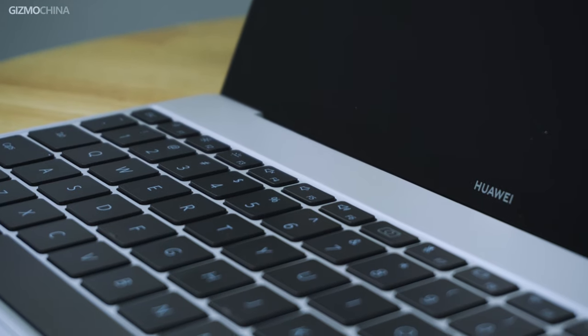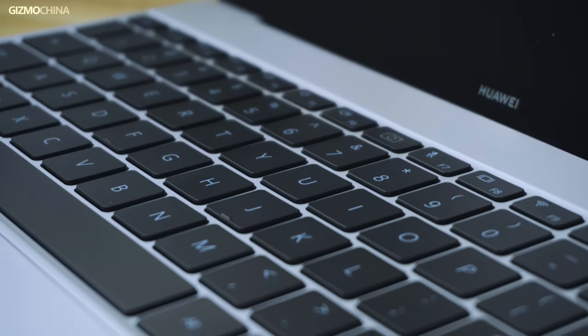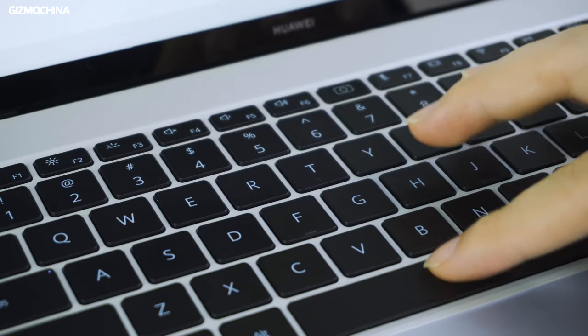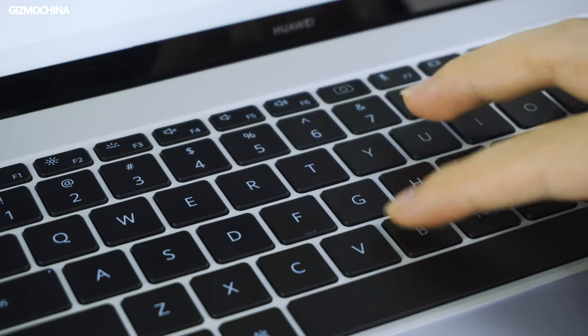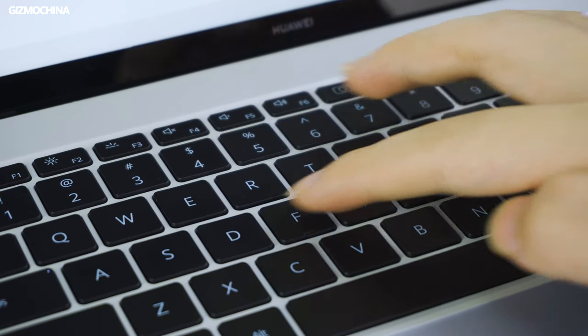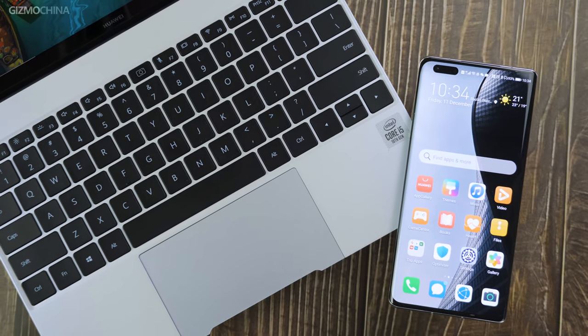Open the lid and you'll find a standard island keyboard featuring black keys and silver lettering, which looks pretty unified with the same silver colors of the metal body. The feedback of the keys is not compromised by the thin body. The keycaps and the spacing are just good enough for my taste, and the switches are not so soft, with a crisp bottoming action. Overall, for a compact laptop, the Matebook's keyboard is definitely one of the best choices.